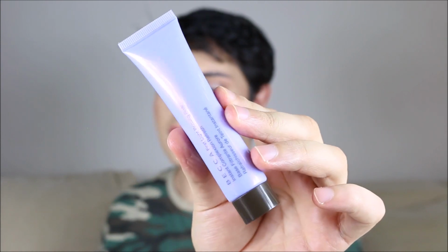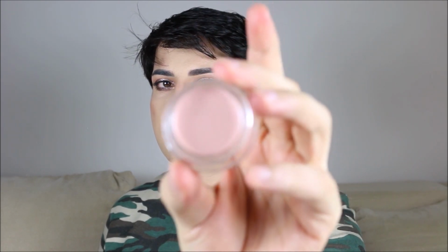Okay guys, the next package is from one of my favorite brands. It's from Becca Cosmetics. They sent me 4 products. This is the first product. They sent me their First Light Primer, which is a moisturizing and illuminating primer, and I'm so excited to try this product. Also, they sent me their color correcting product. You can see this is in the shade light medium.